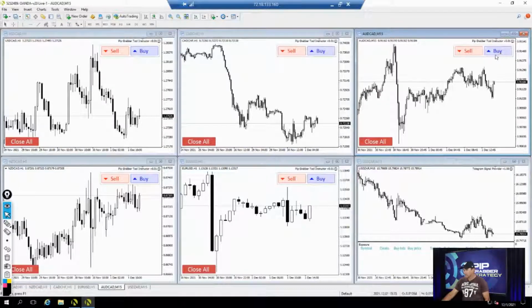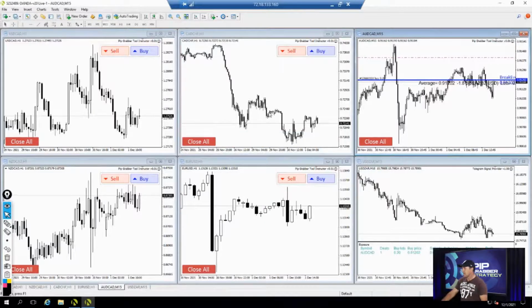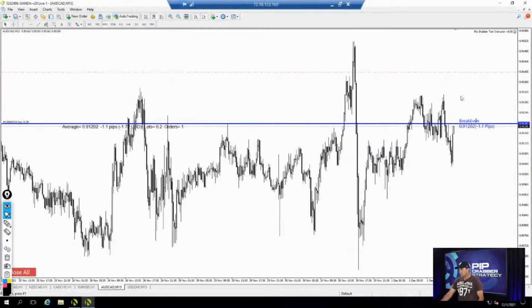In this case, I'm going to go ahead and buy. So I'm going to click buy. It's going to give me a confirmation right here. I'm going to go ahead and say OK on that. And I'm now in the trade. And you'll notice that the Pip Grabber tool is now going to manage my positions. It's also got my profit target. Tells me where my profit target is.